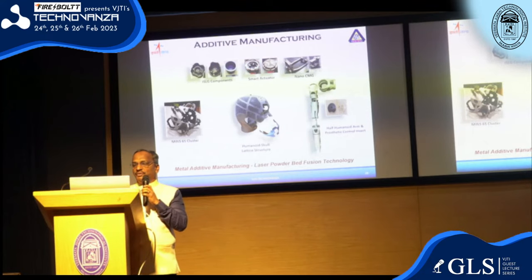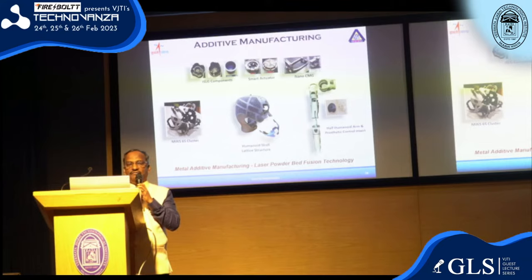And with additive manufacturing, we have realized many things, apart from that, a humanoid skull with the lattice structure. Here I can say the challenge is to have identical mass like a typical skull, but much higher strength to withstand the vibration and shock. So you have seen the lattice structure that is there. They are very strong, stiff, but at the same time the effective density becomes much lower than aluminium. Actually it's made in aluminium alloy. And on the right hand side you also see the human arms, etc., all 3D printed or made by additive manufacturing.